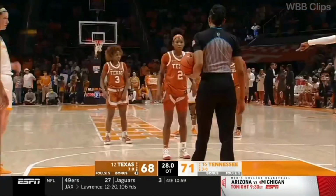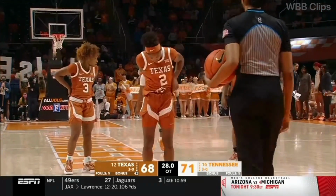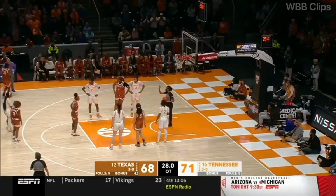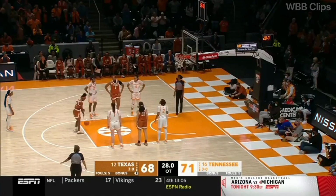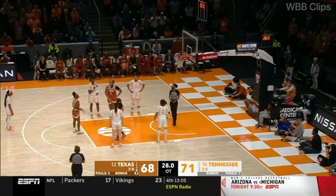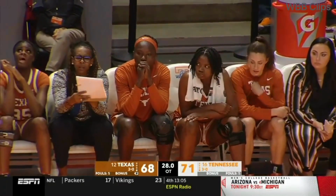And Matharu an opportunity for 2, and then Texas coming right at you with the defense. Matharu is so critical in that win over Stanford. She turned it up a notch, misses the first free throw. A lot of missed free throws here today.